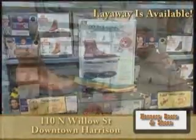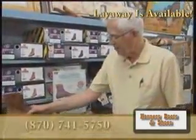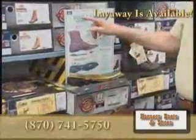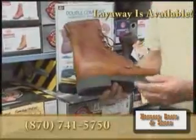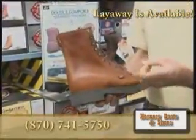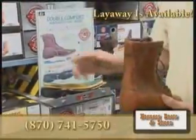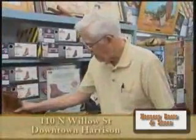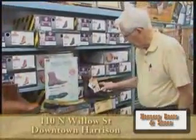Let's talk about this Justin work boot. We've carried it for probably the last 25, 30 years. It's very comfortable. It's got 5 layers of cushioning and soles. They call it double comfort. We got those in anywhere from a narrow width, B, D, double E. We carry these all the way up through a size 15. They come in the tan, and then we have the brown.